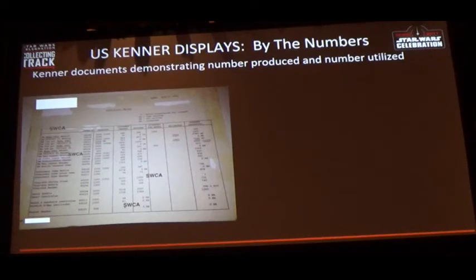So here's one of those documents. Unfortunately, I thought Will was briefing this part, and I can't really read it. I'll be honest. So what's interesting about these documents is that Kenner actually ordered a quantity, and sometimes that quantity didn't come. Sometimes that quantity would come, and then they wouldn't put them out. So Kenner was tracking these very closely: we ordered 1,500 displays, and how many just got put out in stores. For a lot of the initial displays, most of those were put out.